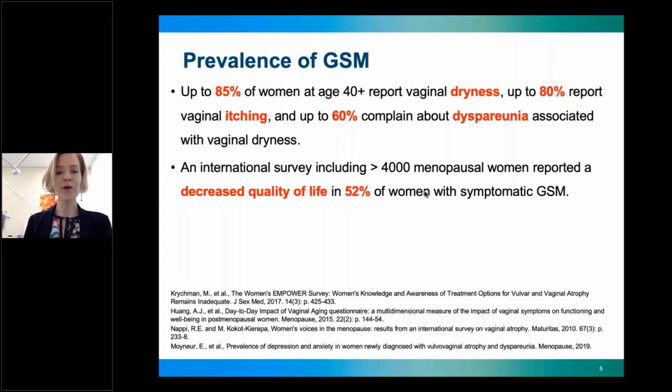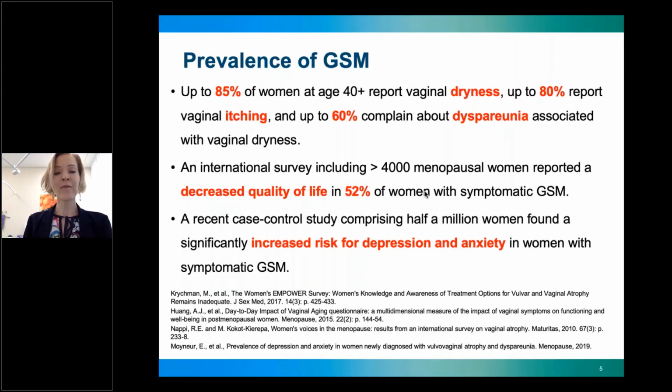And it's not only a local problem, as you can see here in another study. It's a huge study from Italy showing that the genitourinary syndrome of menopause is also associated with a decreased quality of life in about half of women that present with symptoms. And even more importantly, another study last year showed that if women are symptomatic with GSM, they have an increased risk for depression and anxiety. I think that's quite important because so many menopausal women present with depression and anxiety, and usually we just do not correlate this to vaginal or genital problems. And actually, that might be one of the reasons they have these affective symptoms.